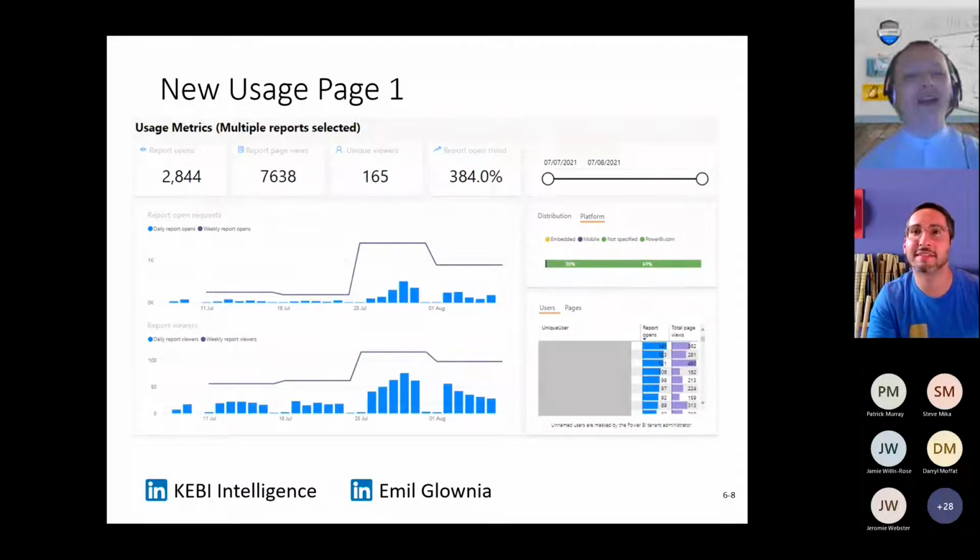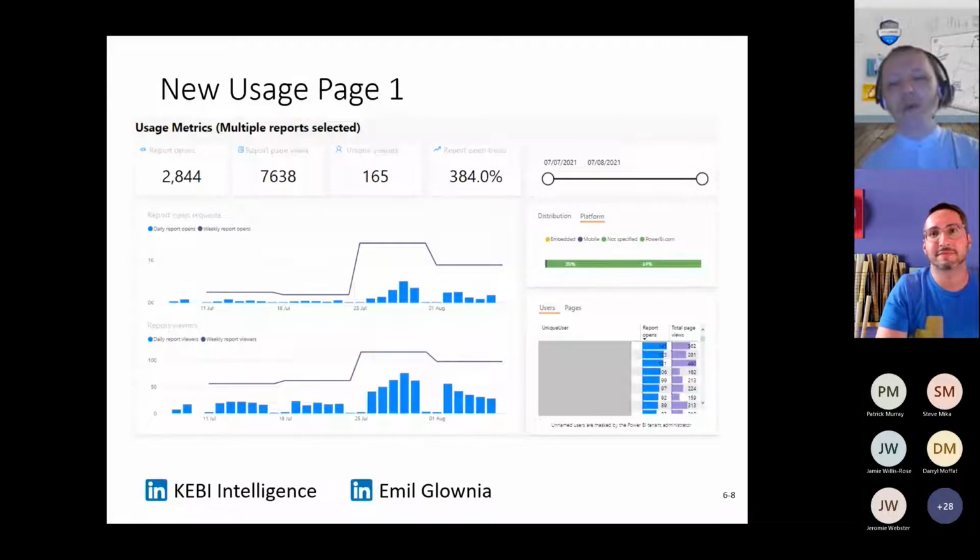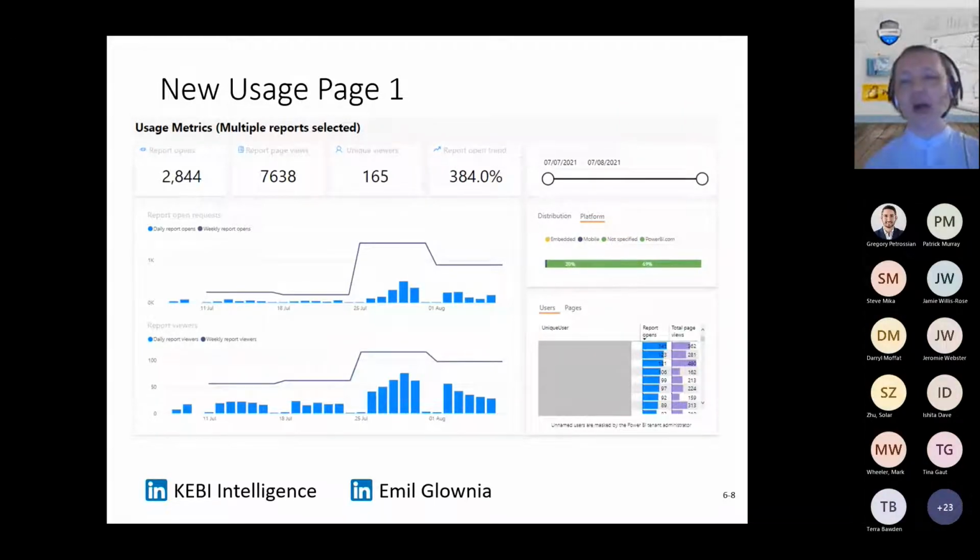Okay, so this is the new usage page. So this is the new report. So if you switch from classic to the modern one, you will see this. Now, this to me looks a little bit better from the design perspective. You can see report opens, which is how many times someone opened a single report. That's actually my definition. You would have to verify if that's true. Report page views, unique viewers, and report open trend.